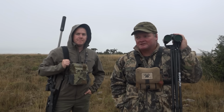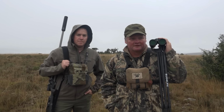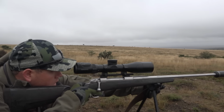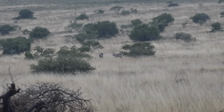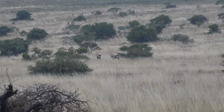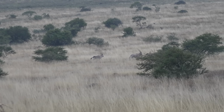Well, weather's not good, rainy, misty. We spotted that really big Gemsbok bull that we saw a couple of days ago, and been after him for about an hour and a half on foot, and it disappeared over the hill, and we've just spotted them again, probably a mile away. So here goes, take three. So we just shot a Gemsbok. It's raining and wet. We're gonna go see if we can put eyes on him.